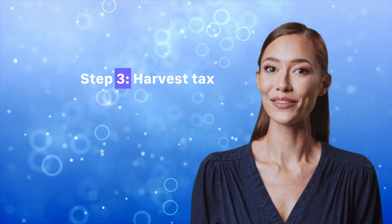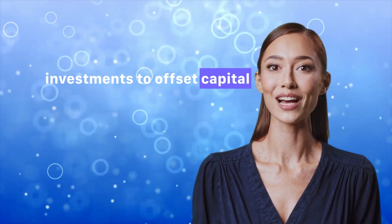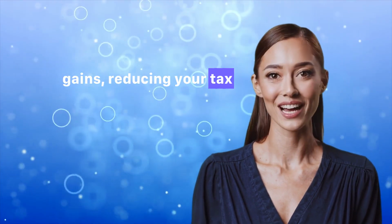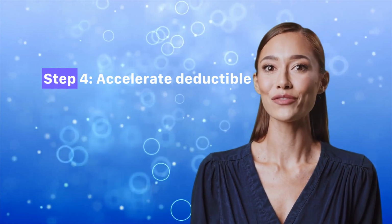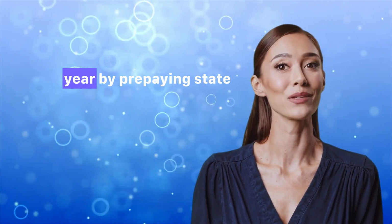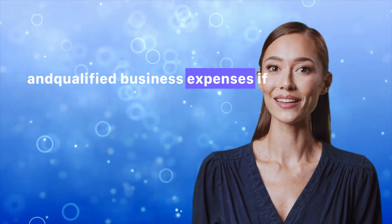Step 3. Harvest tax losses by selling underperforming investments to offset capital gains, reducing your tax liability while rebalancing your portfolio. Step 4. Accelerate deductible expenses into the current year by prepaying state estimated taxes, property taxes, and qualified business expenses if you itemize deductions.